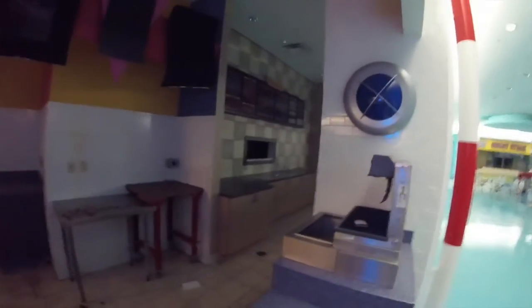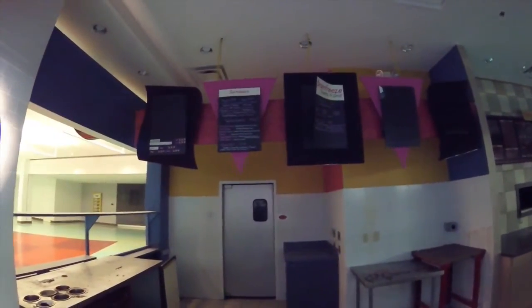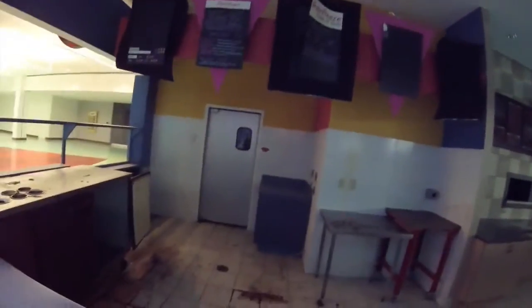They still have the lights put in here. There's the wires that connected everything. Oh shit. I thought there were blood stains on the wall. I'm like, oh my goodness. It's just really messy here. This was an ice cream place, I believe. Hot fudge sundaes. So they got really messy down here.